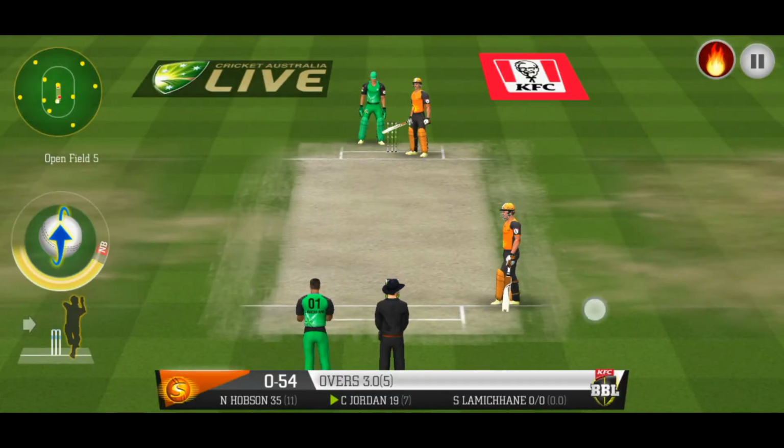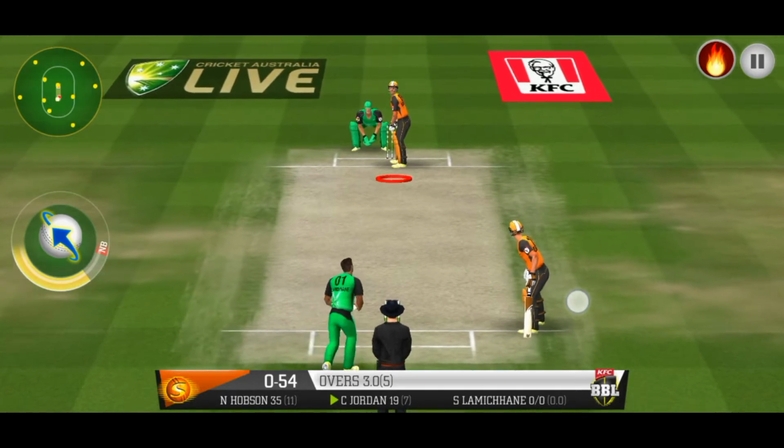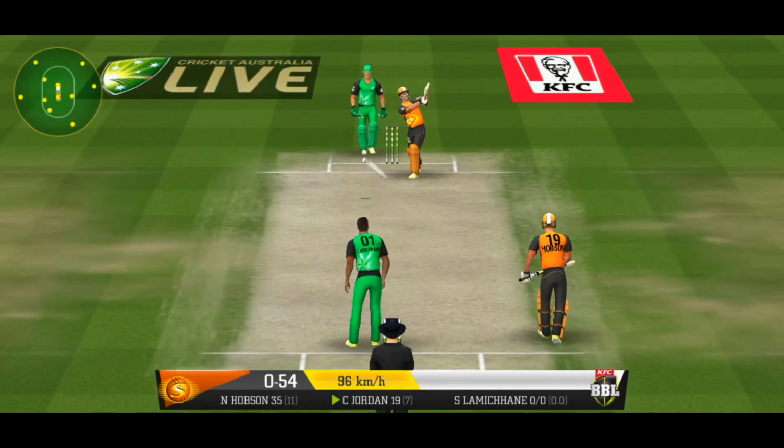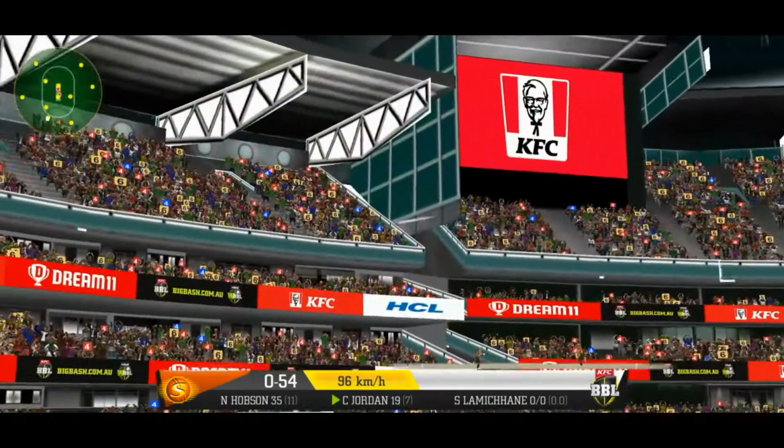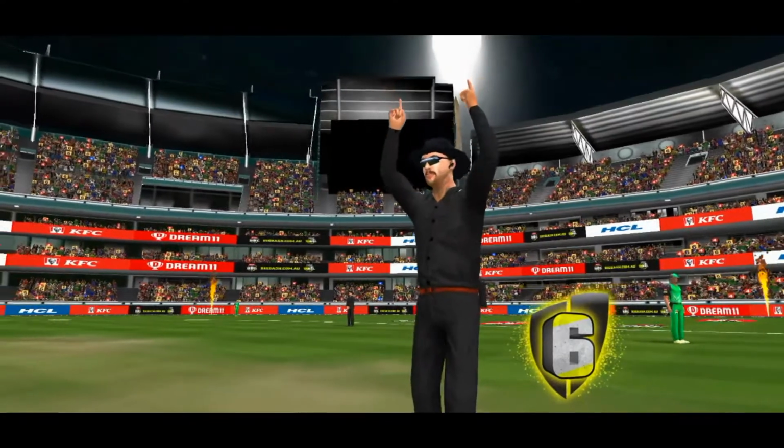The leg spinner takes up the charge. Can he convert? And that's a six, a massive one. Six.